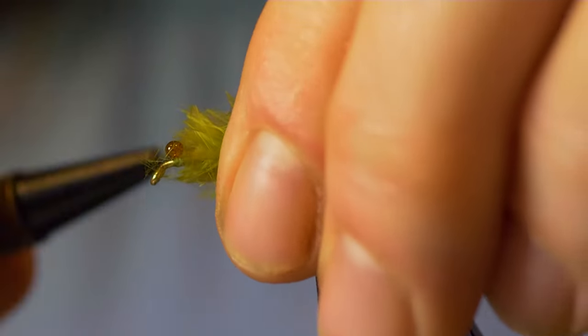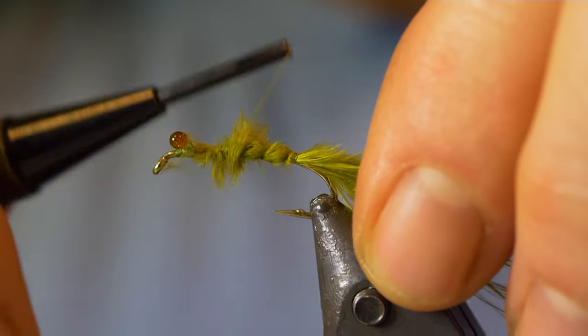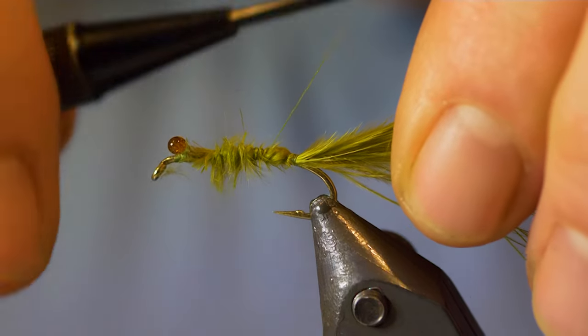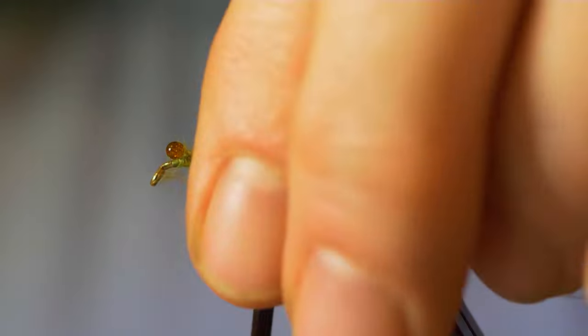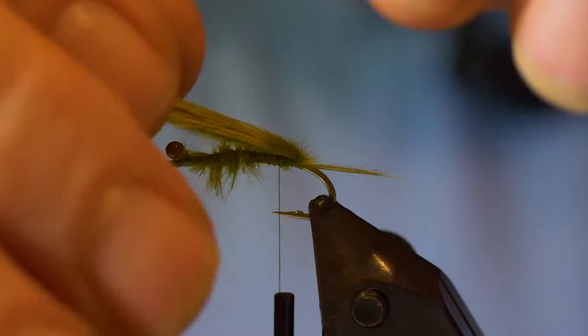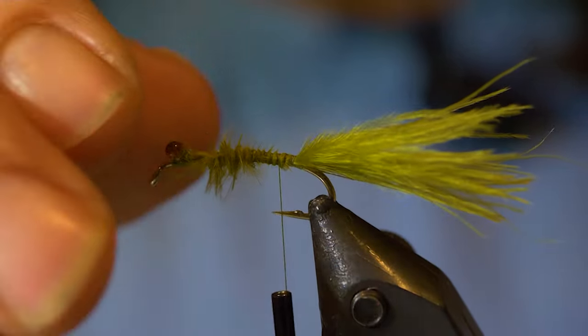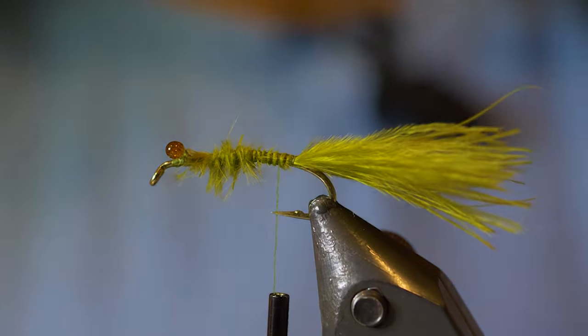I'm just going to tie this in. About there, and then I'm just going to take my fingers and pinch it to length, so you can always measure it by pulling it back over. Okay, that's about how long I want it. And just never cut your marabou. You always want to pinch it off with your fingertips. It just looks better.